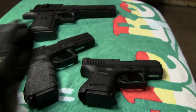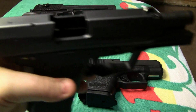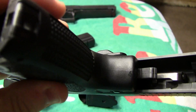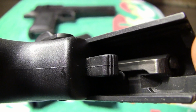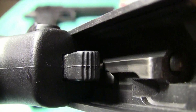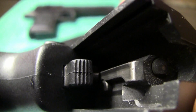Another thing I'll do for a quick check when I look at a gun, let me get this magazine out of here. I will just rack the slide back, and then I'll turn the gun over and look at the rearmost portion underneath the slide and see what I'm working with there. You can get a little look-see of what's going on in there without even taking the gun apart.